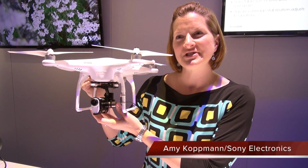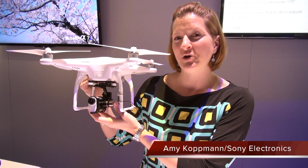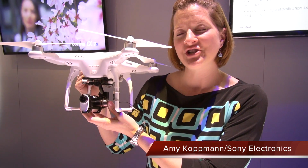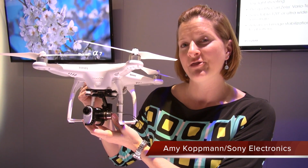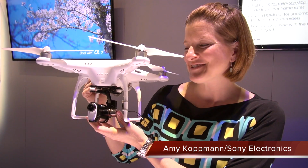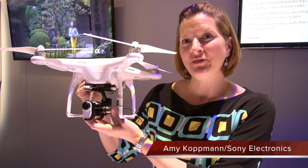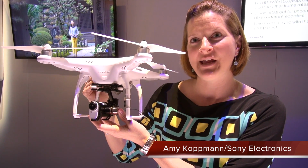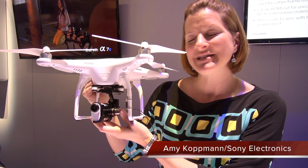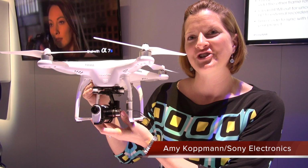This we're considering one of our semi-pro pieces because it actually records up to 50 megabits per second high definition, so high bit rate, shoots at full high definition, 60p, 50p, 30p, 25p, 24p. It does also do uncompressed HD output through the micro HDMI out on the bottom of the camera. It does have time code, and it does have stereo audio. So it is the top end of the 3 models in our action cam lineup.